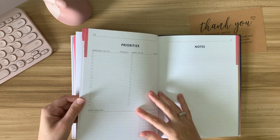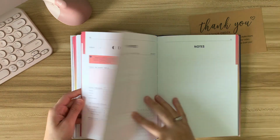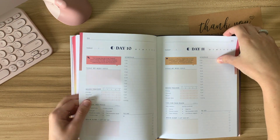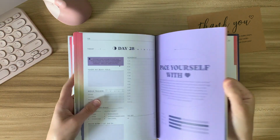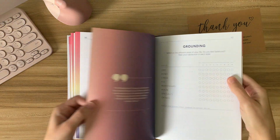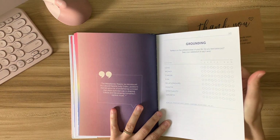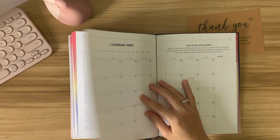So it starts all over, except like I said, these are going to be different every day. I don't think there's going to be any repeats from what I could tell. Let's see what the third cycle reflection pages look like. So here's your third cycle. This is the same as the second cycle, looks like grounding. So same as the second cycle also.